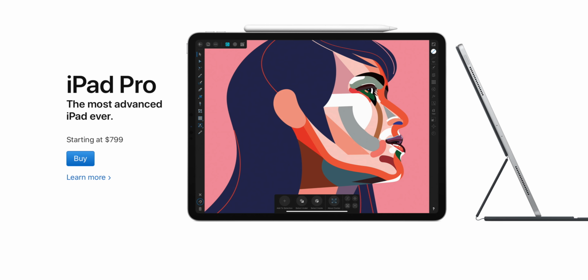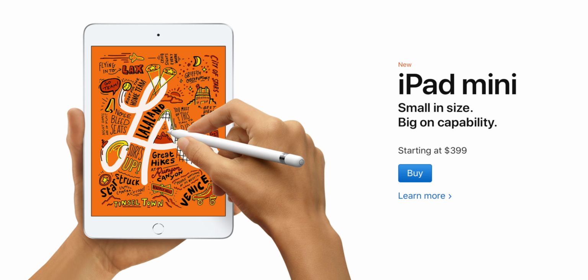Now on the iPad, it's a little bit more complicated. You have the iPad Pro, the iPad Mini, the regular iPad, the iPad Air. Now going over the iPad device lineup, which one is perfect for you, which one is best for you.